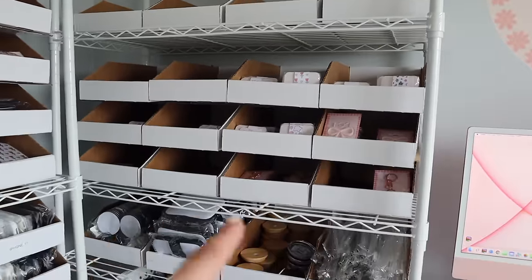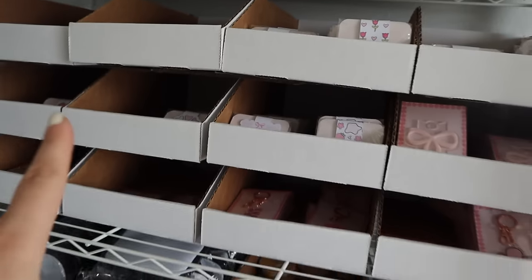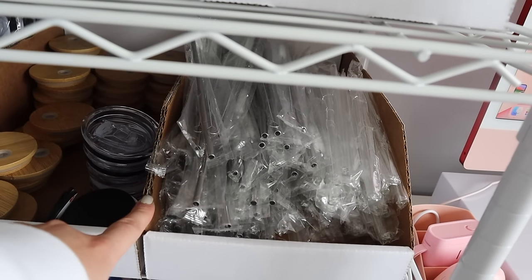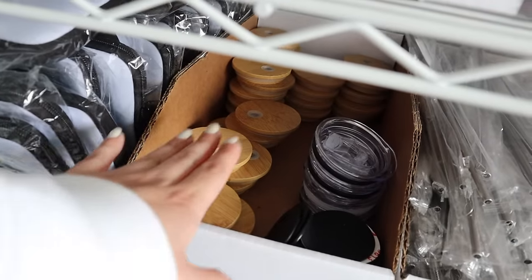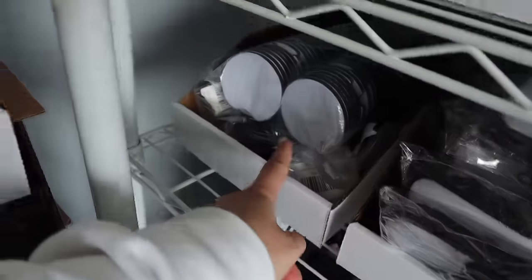By the way, all of these bins are from Amazon and they are not stacking. I actually stack them myself with some extra boxes, but they do not stack. I just wanted to let you guys know that. In this first bin, I got my tumbler straws, my glass cup straws, glass cup lids, tumbler lids, little tumbler pouch blanks, car coaster blanks.